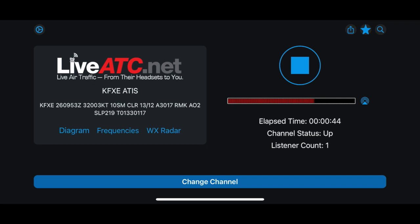Lauderdale, accept confirmation Foxtrot, 0904 Eagle observation. Wind calm, visibility 10, sky condition clear, temperature 13, dew point 12, altimeter 3017.